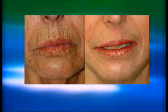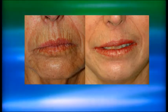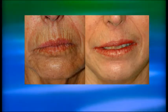Fractional technology basically goes much deeper than traditional lasers. This is because by burning columns alone as opposed to 100% of the most superficial layer, you can actually go much deeper and through all the layers of the skin, which is where wrinkles propagate. Additionally, because of the healthy islands of tissue, recovery time is in days, not weeks, and discomfort is minimal.